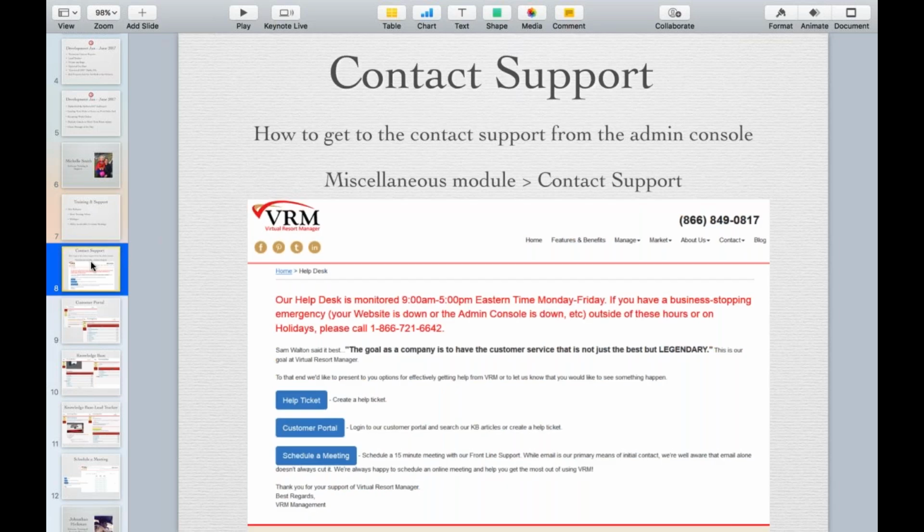So the next thing I want to talk about is the contact support. You can get to contact support from within your admin console under the miscellaneous module and contact support. When you click on contact support, it'll show you this page here where you can enter a help ticket, go to the customer portal, which we really encourage our clients to get comfortable with. That's where you can find the knowledge base, and that's where we store the videos that we make for any new releases or new functionality. And then the third is the schedule a meeting. Okay.